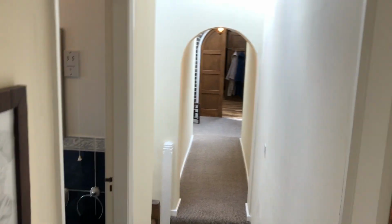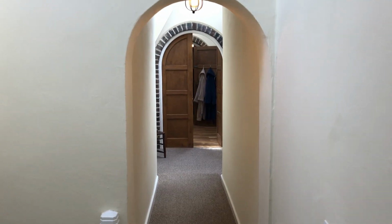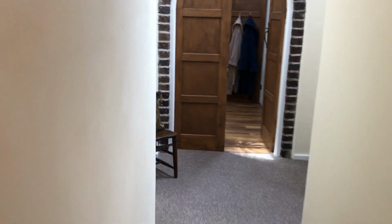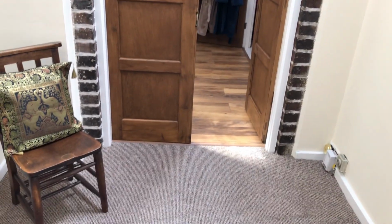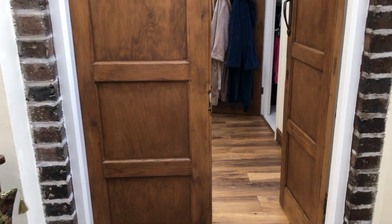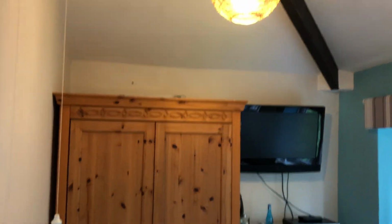So we're heading now down to the other side of the landing. And as I negotiate these steps, this is my favourite part of the house. Beautiful archways with brickwork surround, high ceilings with lots of light coming in. And to my left and my right, we have bedrooms, as you can see.